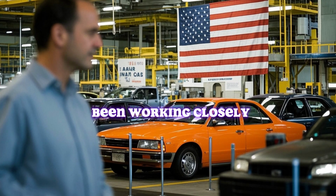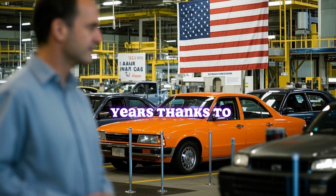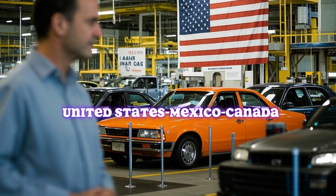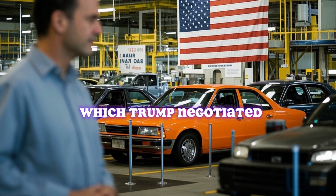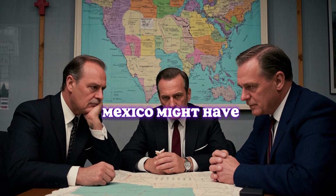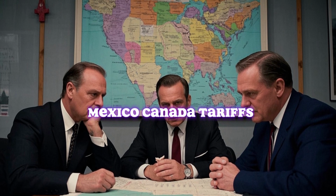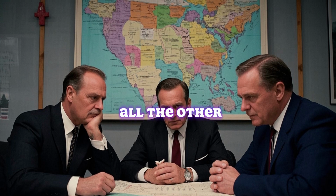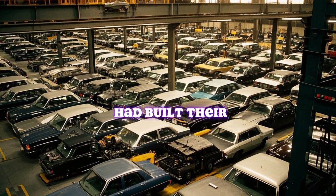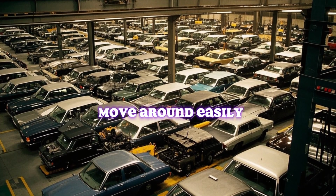These countries have been working closely with the US automotive industry for years thanks to free trade under NAFTA, and now USMCA, the United States-Mexico-Canada Agreement, which Trump negotiated himself. At first, parts and vehicles from Canada and Mexico might have also been subject to tariffs. Special Mexico, Canada tariffs on top of all the other tariffs. This caused a lot of concern because car manufacturers had built their operations in North America assuming that parts and vehicles could move around easily.